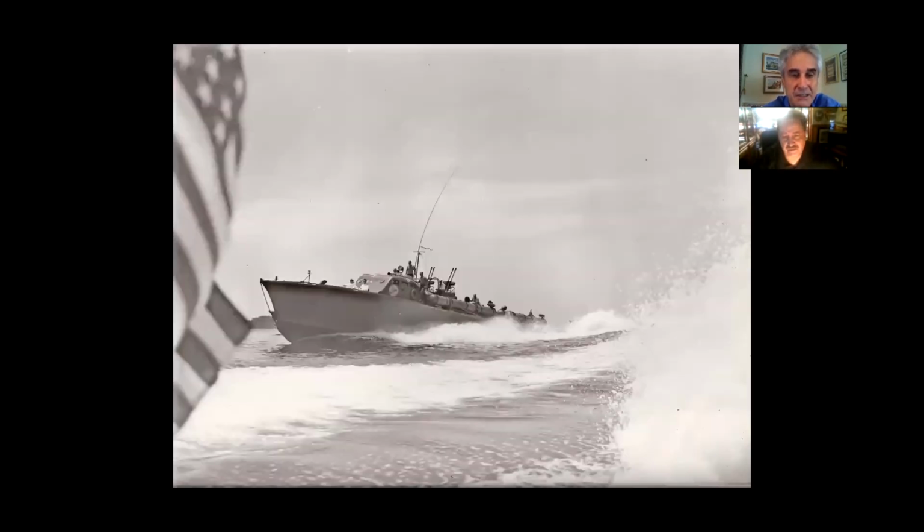It's a great shot of the Elko 77 footer. If you look at it, you'll say, gee, she looks an awful lot like the 70 footer, but she's 7 feet bigger with some changes. And again, in these turrets, she's carrying the Colt 50 caliber twin machine guns and the 21-inch torpedoes.